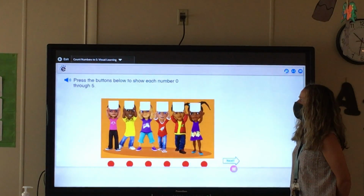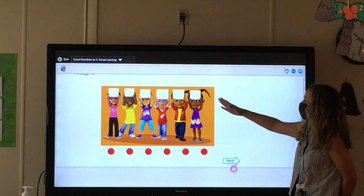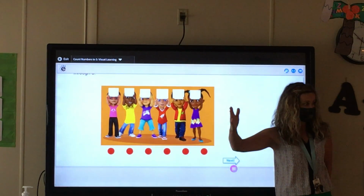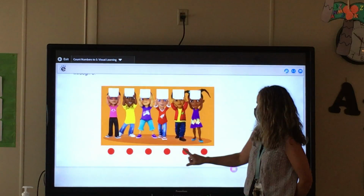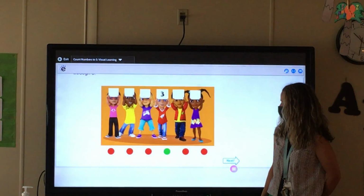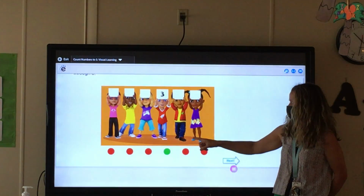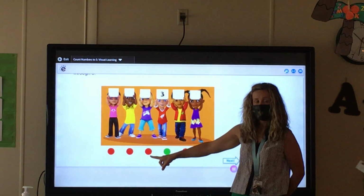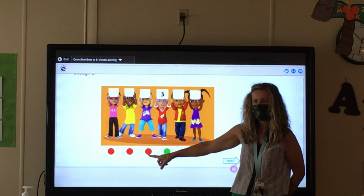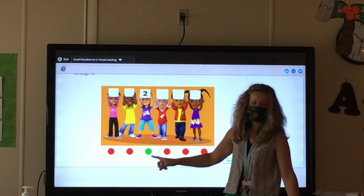It says, press the buttons below to show each number 0 through 5. Okay, so they're holding up nothing above their heads right now, right? So I'm going to tap a circle and we're going to see what number. Okay? Let's see, I'm going to go right here. 3. So if that's 3, what number is this one going to be? You really think it's going to be 2? Okay, let's see. 2. Very good. All right, this is 2.